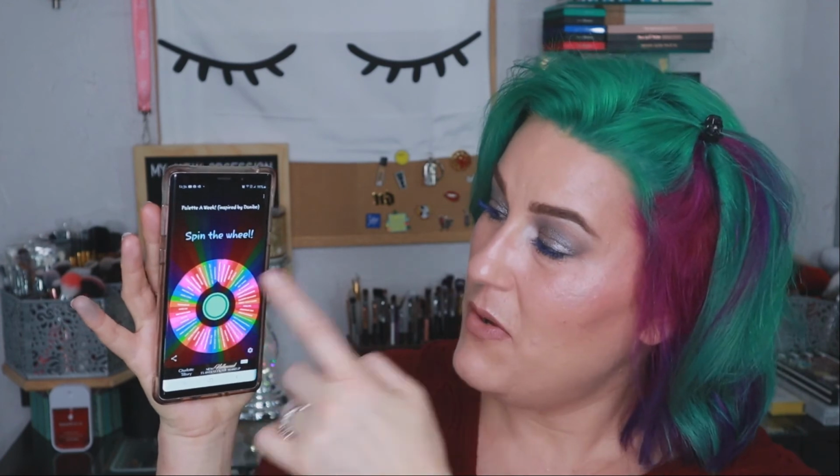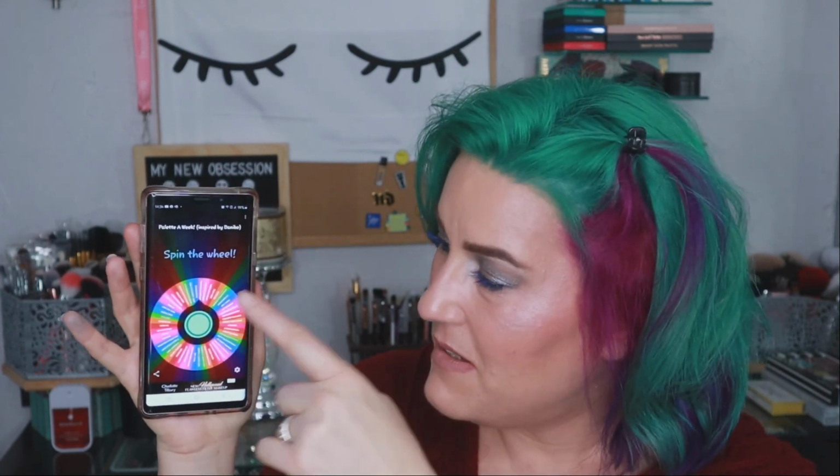And I am just going to push that blue button right there, and it's going to spin for another palette for us. I went through these palettes the other day, and almost every single one in here is palettes that I have not used yet in my collection. So let's push it.